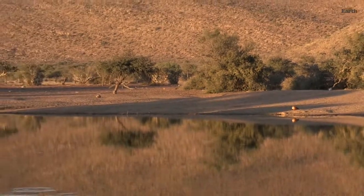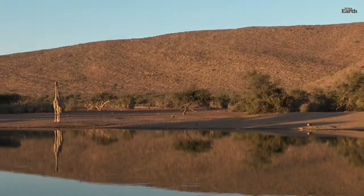What a beautiful time of the day. This is going to be one of the best times of the day in the African bush.